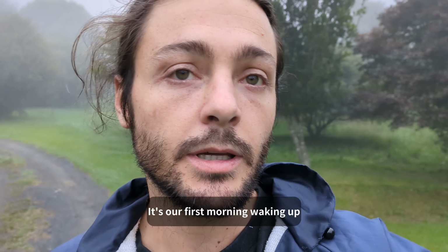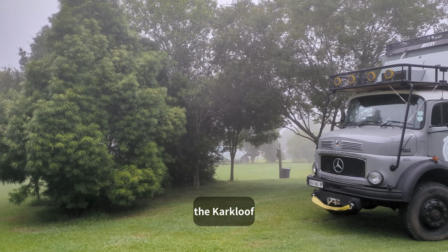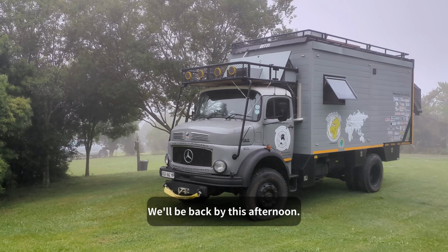It's our first morning waking up in Howick. Absolutely awesome campsite, and we're about to head off to the Karkloof Farmers Market, where we'll do our first stem cell donor recruitment drive in Howick. We'll be back by this afternoon.